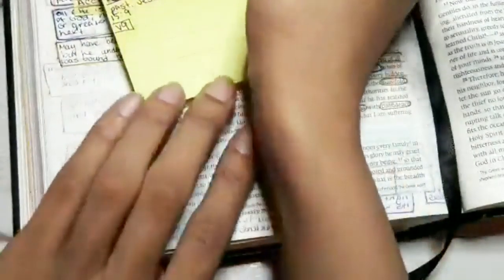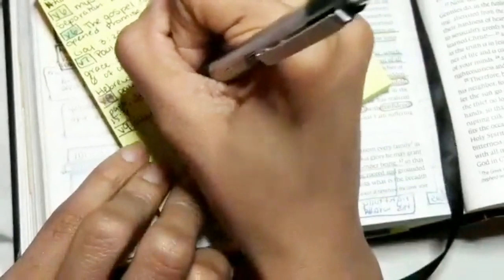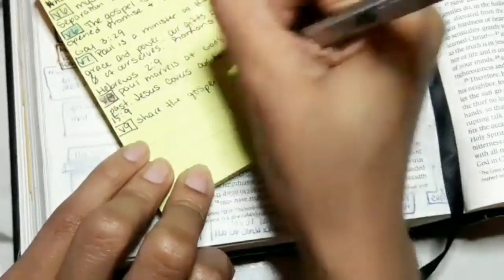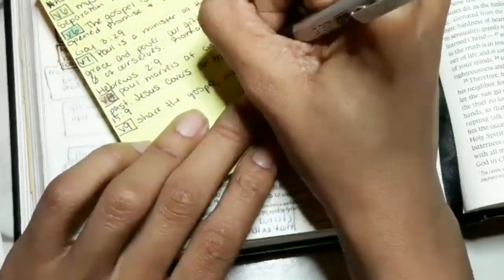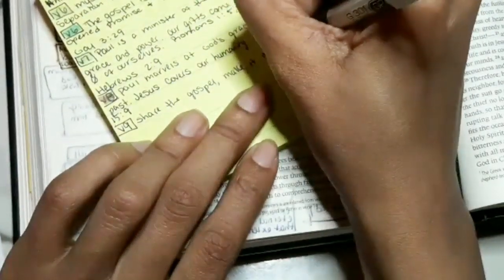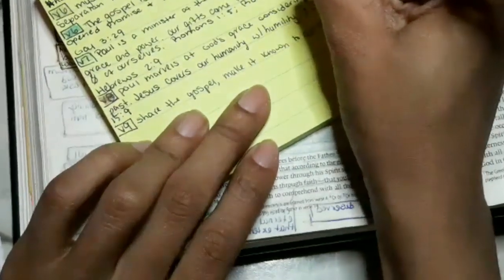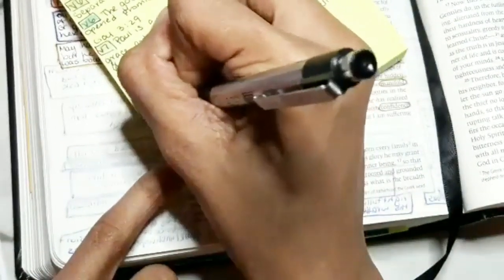So, I'm going to write, share the gospel, make it known to all once God reveals it.